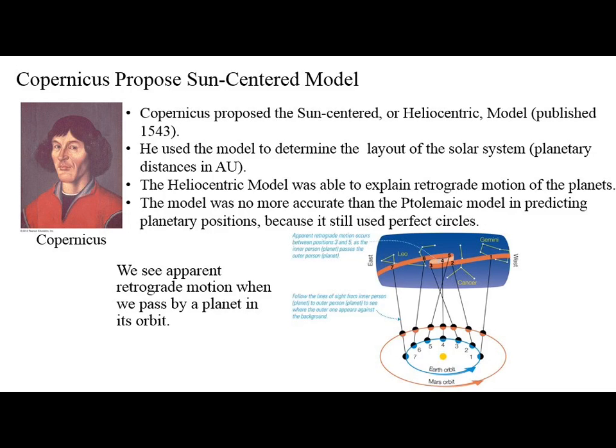So let's just look at the Earth and Mars and look at retrograde motion of Mars. Here we have the sun, and we have a track for the Earth, and we have a track for Mars. Mars is outside of Earth. We are both orbiting the sun, and actually that's kind of what's shown here.